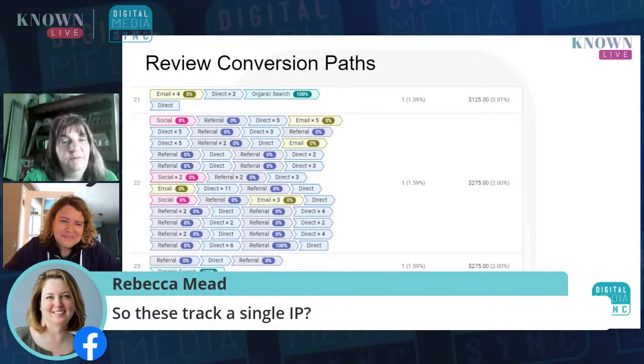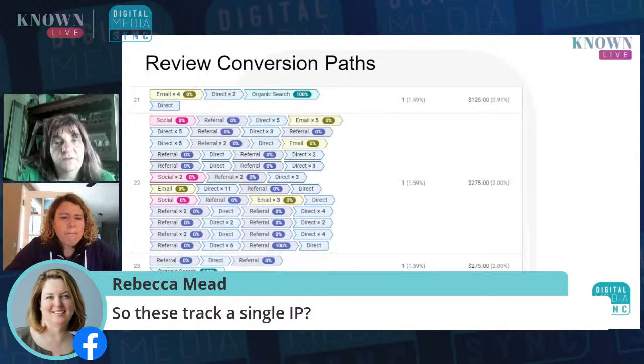Okay, so this is what I was talking about before. This is the attribution. It's starting to pull more information and direct it into a new area, and it gives weight to what the path looks like and how much that has contributed to the sale. In this case, somebody opened an email 4 times, went directly to the site a couple of times, and searched for the site again. I don't know why organic search got the win here, but whatever it was, they made a $125 sale out of it.